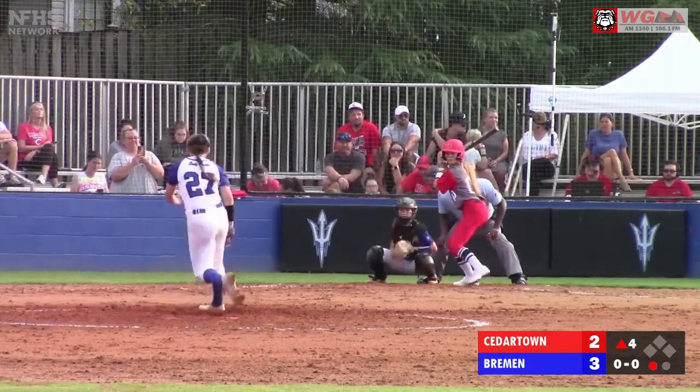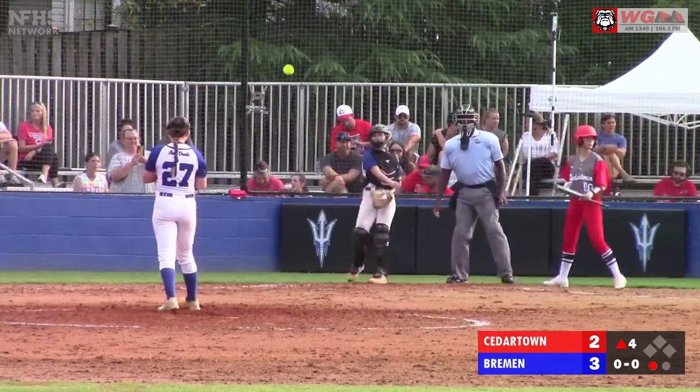Cochran set, Terrell set, pitch on the way. That one taken outside, ball 1.